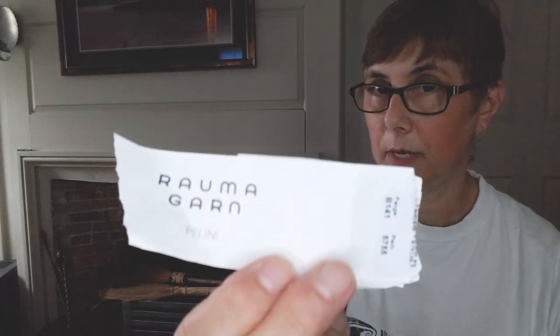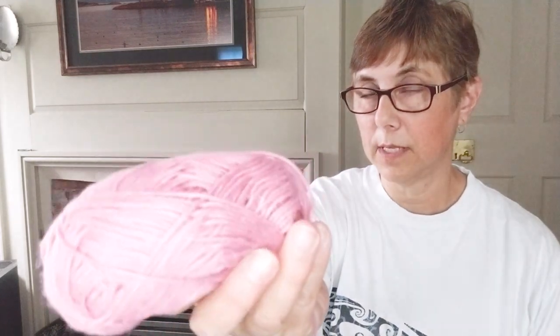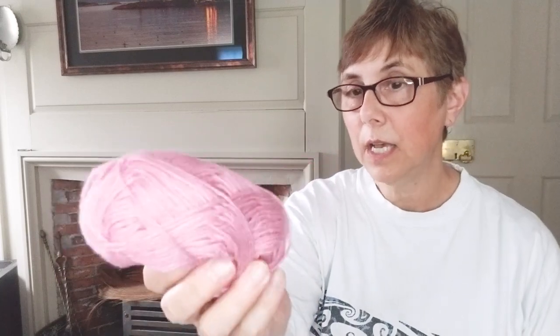The first one I'm going to show you is just a fun one. It's called the Catty Corner Hand Towel, and it's by Pearl Soho. So that's a free pattern by Pearl Soho. I have some really beautiful Rialma Garn Pellini. It's kind of beat up here, but it's Pellini. And I think it's a blend of 50% cotton and 50% linen. And this is just one of the skeins of it. I have several different colors.